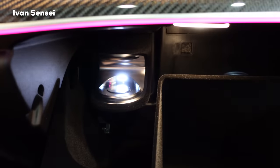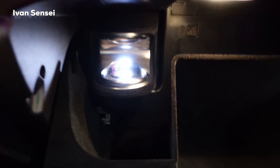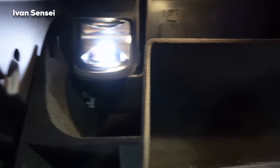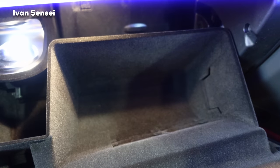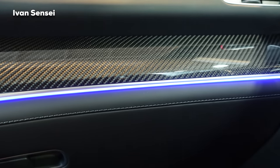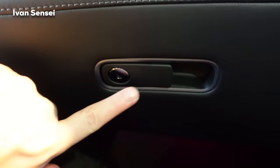Here you can see we have a diffuser for the perfume, so you can diffuse different perfumes into the interior, so it smells nice. The glove compartment is quite large. You can put many things here, so this car is really practical. You can lock it also with the key.